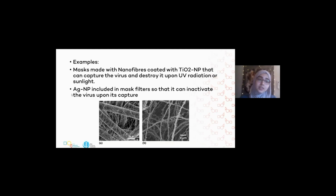Another example is silver nanoparticles. We can replace the titanium oxide nanoparticles with silver nanoparticles to inactivate the virus itself.